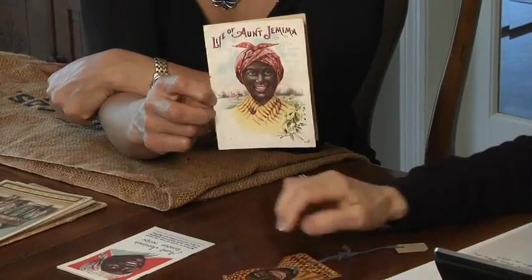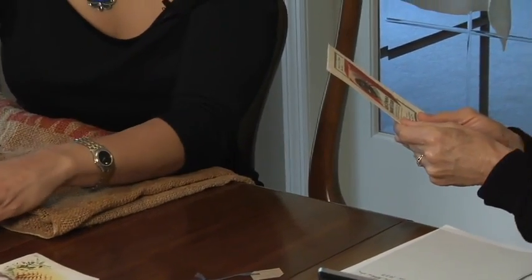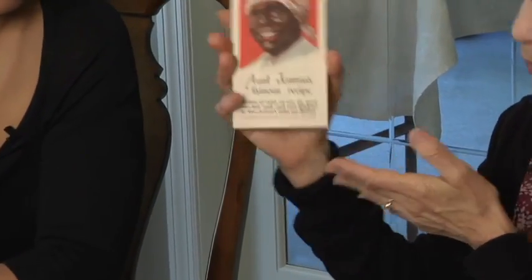Now this one, even though I could not find the exact information, I'm assuming was the next one. So I'm putting you on the spot a little bit. Beginning the process of researching this, you would read through the pamphlet and try to find any information that's printed on it.